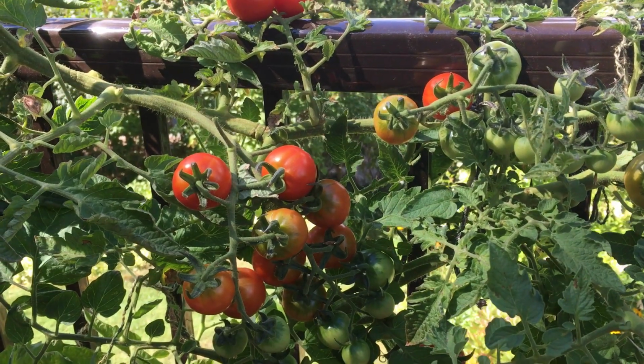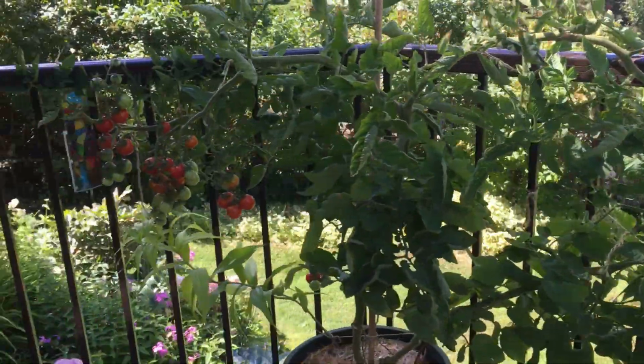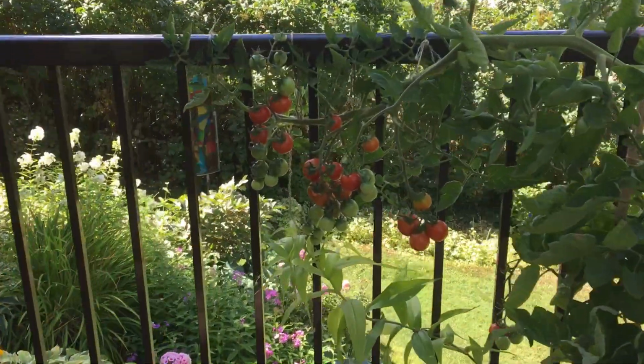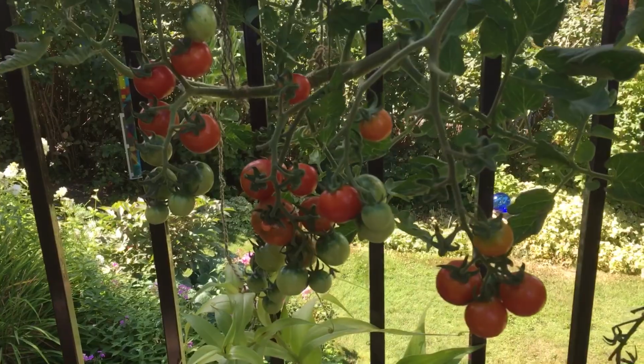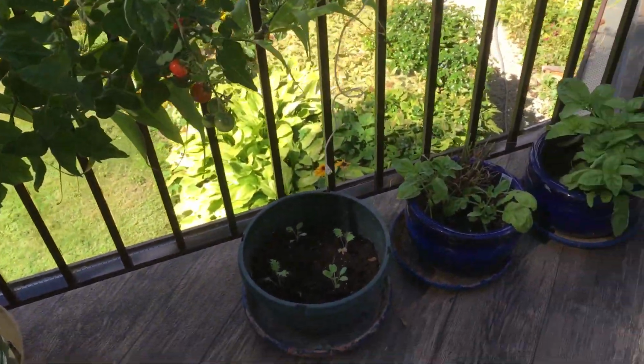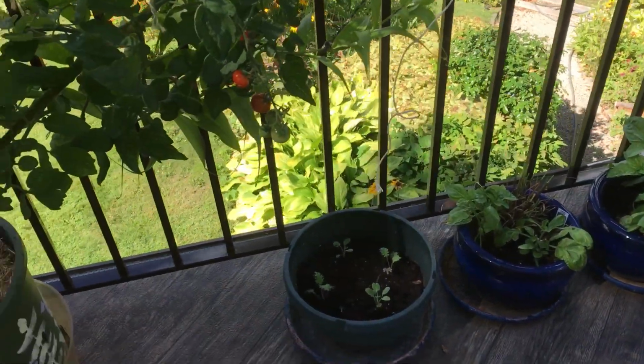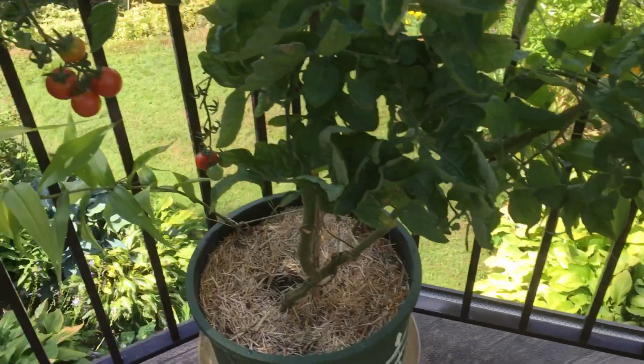Well, this seemed like a good place to start. On the deck, our little cherry tomatoes. They've done so well, they're all just starting to ripen. We've got the next generation of kale and lettuce germinated now. We're just nursing them along up here.